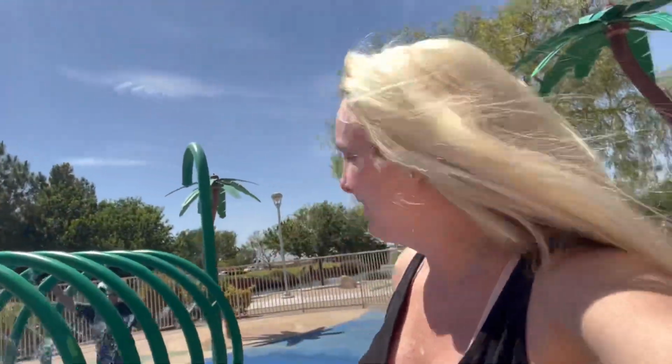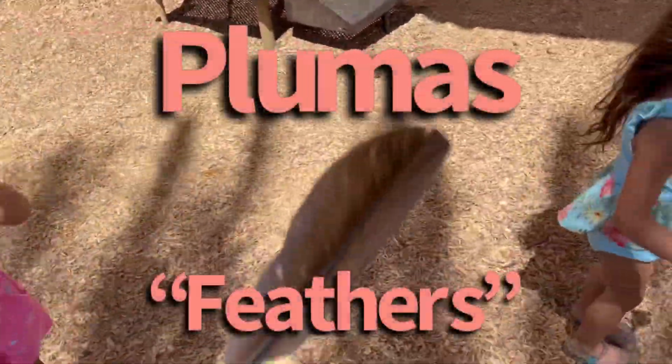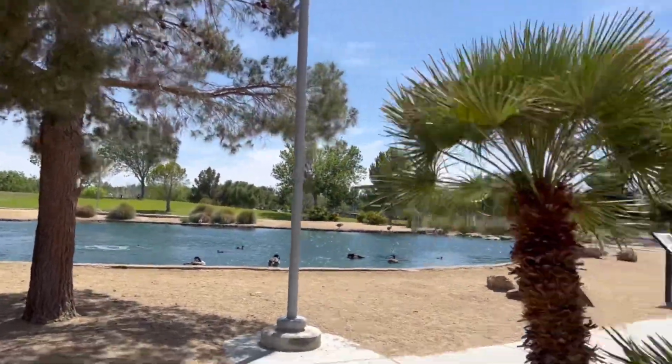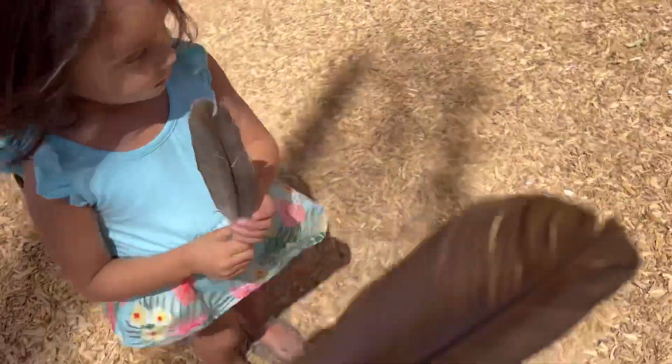It's fun. You want to go in? Put your feet in. It's nice. Wow, you guys want to collect feathers? Plumas. It's from the birdies. Look, there's birdies over here. And they come right on this playground. And now there's lots of feathers. In Spanish, the word for feathers is plumas.